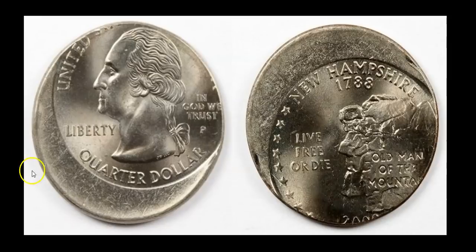What's cool is what the date is. Even if it was more off center where the date is completely cut off, I mean, it's New Hampshire. You know what date these were made. So that's kind of like another way of pinpointing the actual date of a coin. And most importantly, the mint mark is there, because you wouldn't know if it was a Denver or Philly struck coin.